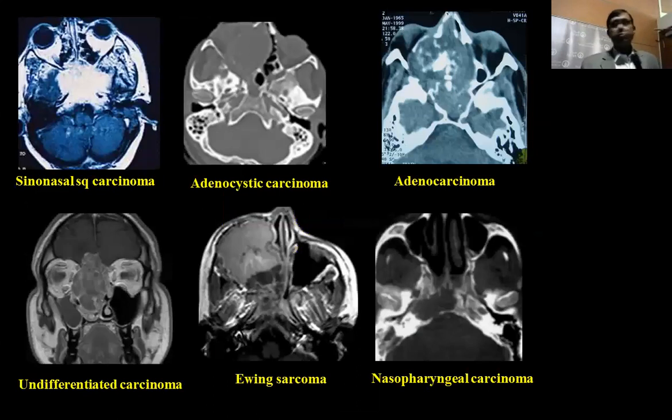So what's the differential diagnosis of this lesion? Although, as I said, the images are pathognomonic. This is an aneurysmal bone cyst, multicystic lesion, filled with blood, etc. But what is the differential diagnosis? So wide. Malignant tumor, sinonasal squamous carcinoma. By the way, this is the commonest malignant tumor of the sinonasal group. Adenoid cystic carcinoma, adenocarcinoma, undifferentiated carcinoma, Ewing sarcoma, the nasopharyngeal carcinoma. They look like our lesion, in the same location, but they are different pathologies.